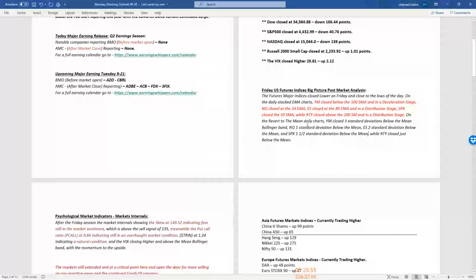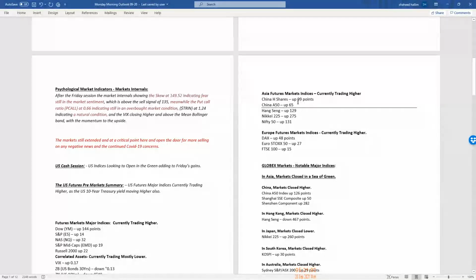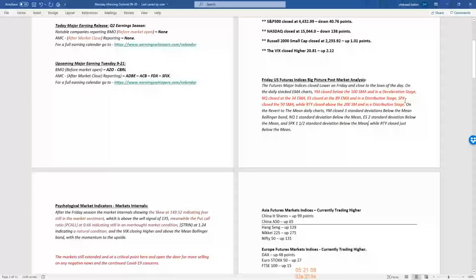All right. And I look at the revert to the mean charts. So the bigger picture, when I did this quick analysis of the chart, they were in a big downtrend. If you follow my write-up, anytime you break the 21, you open the door for more selling. Plus, if you get any bad news or negative news, domestically and globally, concerning the virus, geopolitical issues, or tapering, this market just flushes. But we could get what we call a turnaround Tuesday.